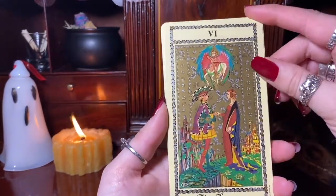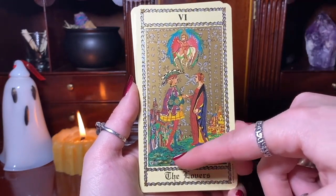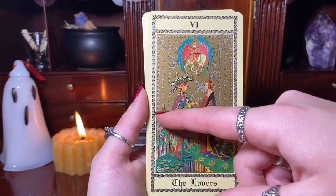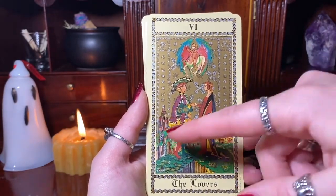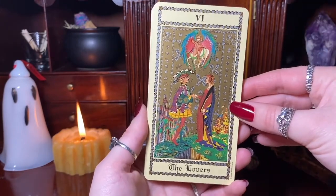Here is the Lovers. And I really like what they did with this card, because you can see they're literally coming from two different worlds. They're dressed very differently. You can see their backgrounds, where they both come from, is very different. So that's just an extra bit of symbolism.